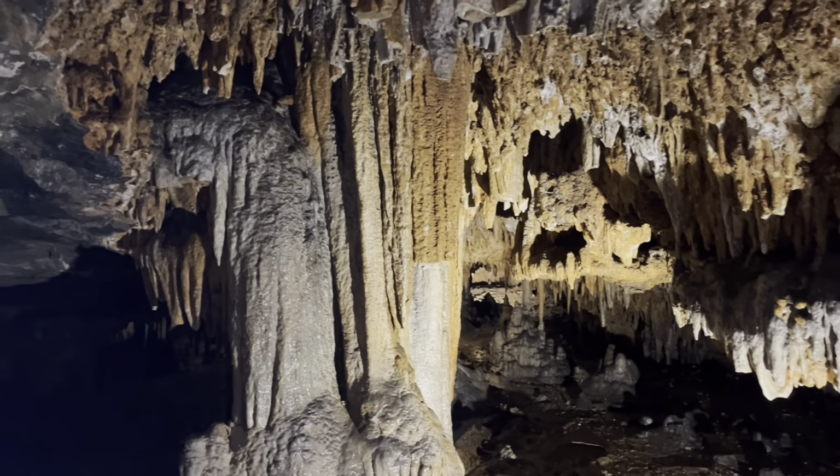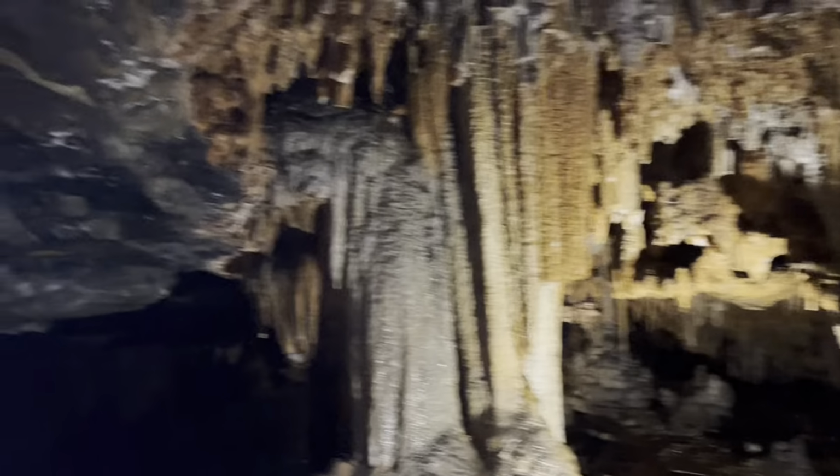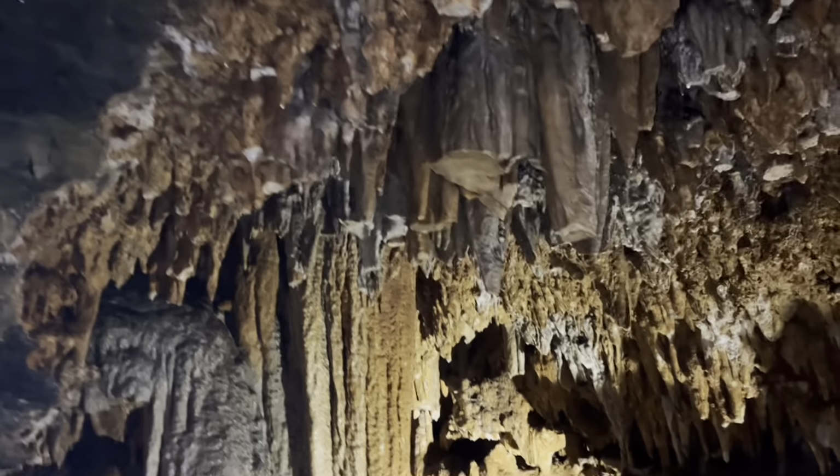The stalagmites are the ones that grow up because they might reach the ceiling. The stalactites are the ones that grow down because they have to hang on tight.